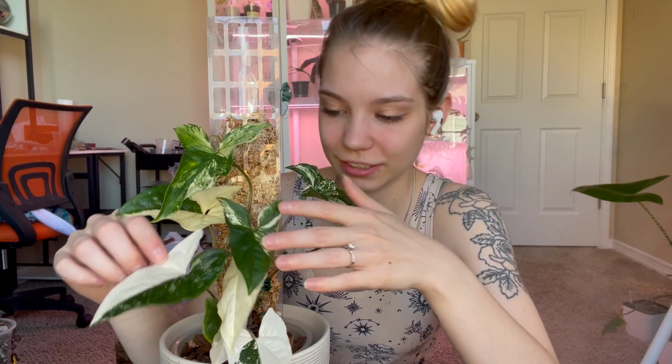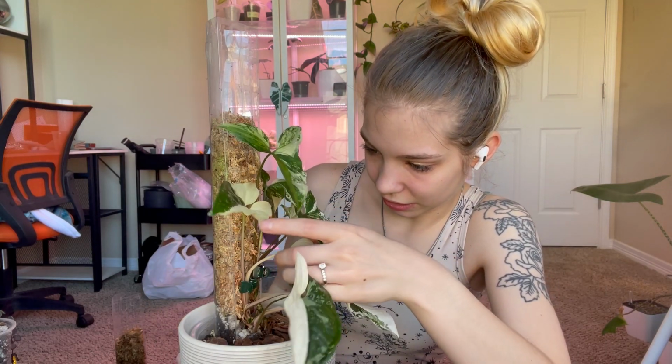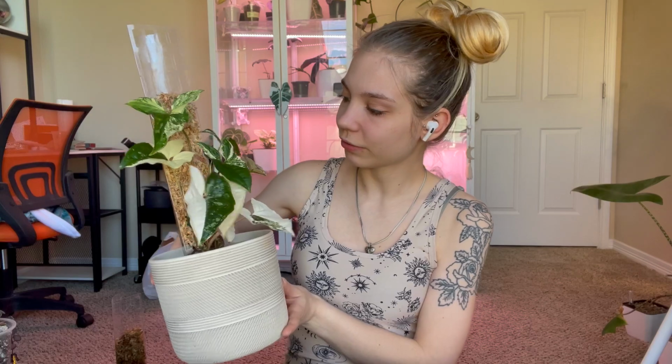This strand, not so much, just because it loves to give me all white leaves. And we know all white leaves is not the best. Yeah, I think that one's gonna be another all white leaf. That's what it looks like, unfortunately. But she is still looking gorgeous. Can't wait for that new leaf on this strand to come out. Looks super cute.